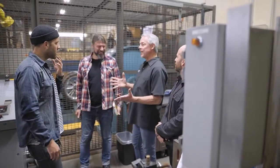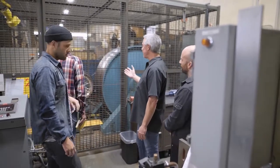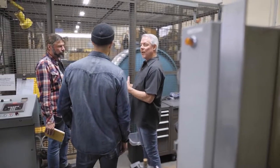So the first test that the wheel has to go through is our radial load test. What this test does is it simulates having two riders on a bike with a refrigerator on the back to make sure that the wheel's not going to fail as it's going down the road. Going camping. Yep.